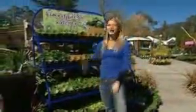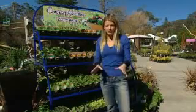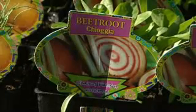Speaking of funky, about the trendiest thing that you can do right now is to grow your own vegetables, so you know where they're grown, how they're grown, and what you're eating. And the Funky Fresh Kitchen range features everything from easy to harvest salad varieties to the traditional and unique Chioggia beetroot. And if you're a virgin vegetable grower, you'll love this range because the label is jam-packed with easy growing info.